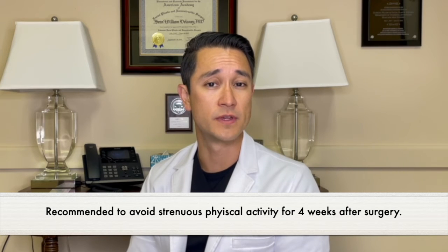Because the nose itself is quite vascular, I ask that our patients abstain from strenuous physical activity for 4 weeks after surgery. If doing well, sometimes I could clear them to resume light cardio, such as using a stationary bike or an elliptical, as early as 2 weeks after surgery.